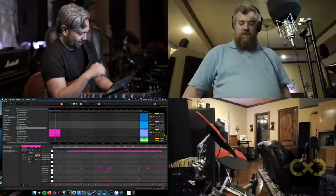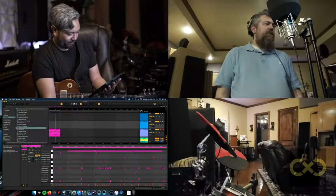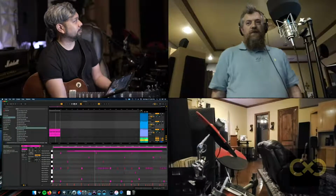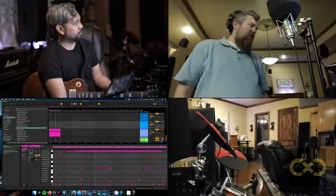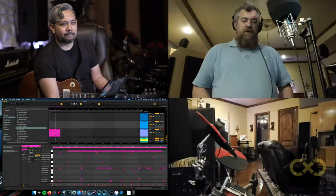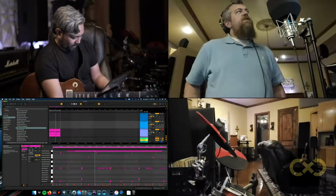So, it's cool because, like in the third quadrant, you're seeing the Ableton on the screen as he's doing stuff. Yeah, I put Ableton on while we were fooling around just so they could see the way I'm doing things. I don't know if it's gonna be helpful for anybody. Probably not. It's all just a waste of time. That's what we're doing here at Infinity Times Infinity Studios.